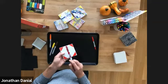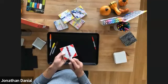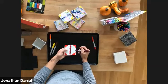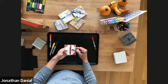So I'm just gonna do a straight line down, quick little color with this aubergine or eggplant. I'm gonna take it to the right. So we're gonna do like a cross or a plus symbol.